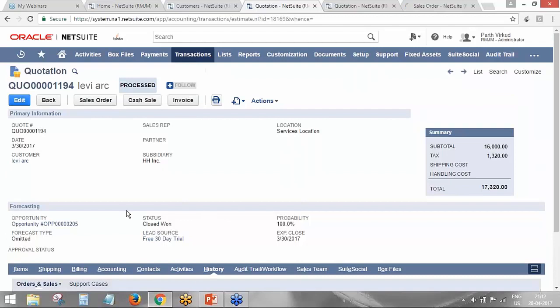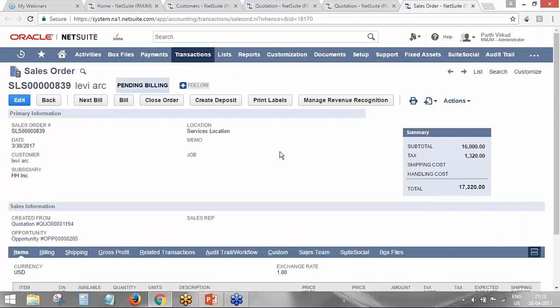And here you would see that is why the status is closed won, which means the probability is 100%. So the weighted average, the weighted total and the projected total are now exactly the same in my forecast. So that's my pending billing sales order, which was created from that particular quotation.